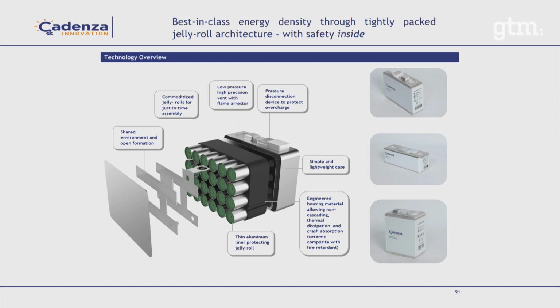So what is it we're doing? Here's our cell. What you see is a large lithium-ion cell. We currently have a product out there that's an 83 amp-hour cell, so a relatively large lithium-ion cell. And we're assembling jelly rolls. This is what you would find inside a typical 18650 or 2170 type cylindrical wound cell. We're leveraging what is the lowest cost lithium-ion cell technology available, but we're putting that together into a large format array, and we're doing that safely.